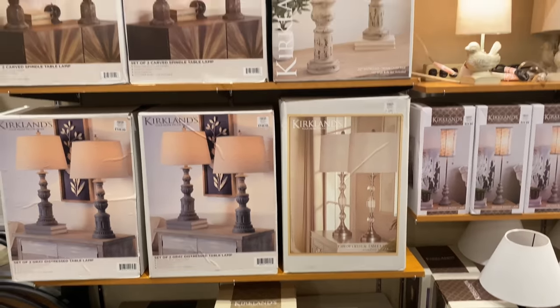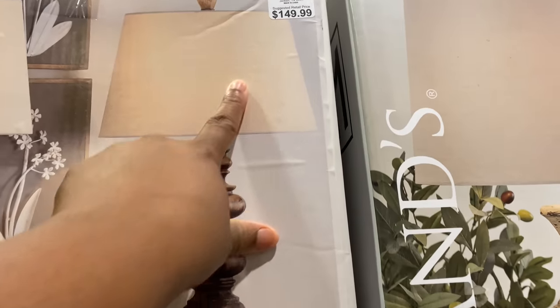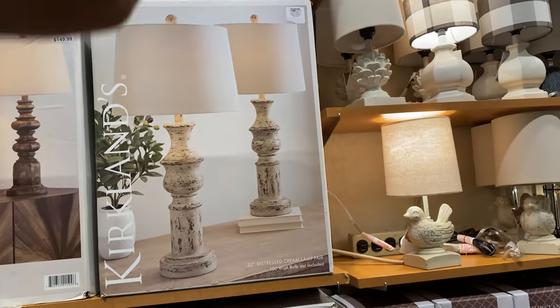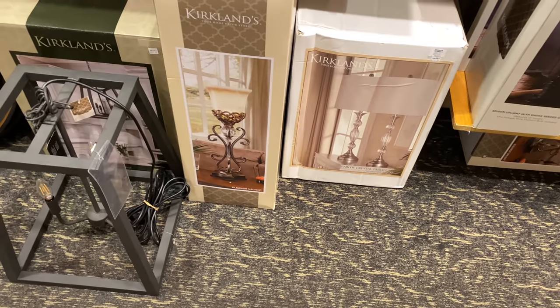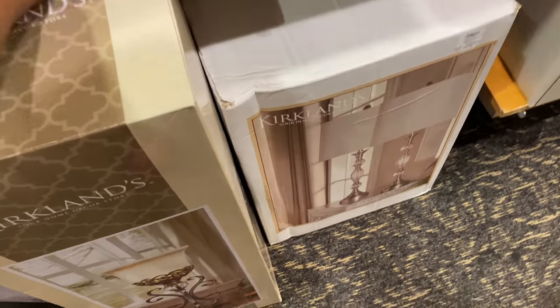All right, Peach Patch, Kirklands also got your lamps, child. These lamps are a set of two for $149. This is like a grayish, that's brown. The white one, it looks like somebody peeled off the price tag, so I'm not sure. These over here, set of two, is $119. That's a good deal. I like that hurricane looking lamp. It says Elegant Up Light from Kirklands. I've been about to get all my stuff out of here.